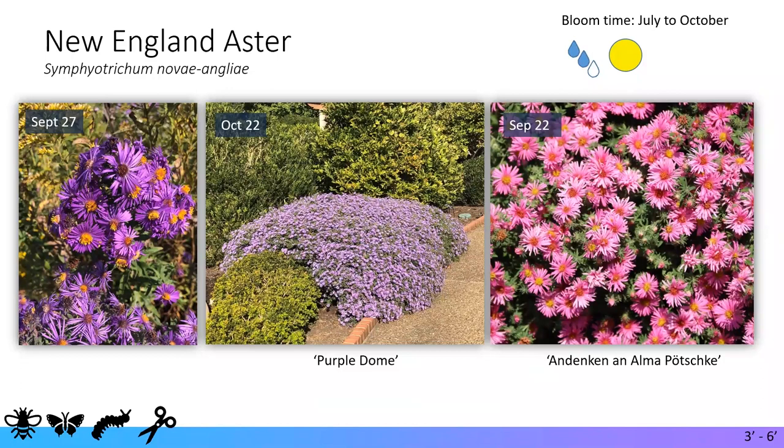So I'm going to end our season with New England aster. I'm not sure what catches my attention more, the absolute mass of flowers or the absolute mass of pollinator insects checking out the flowers of New England aster, especially late in the season on a warm, sunny day when there's not a whole lot of other things out for the pollinators.